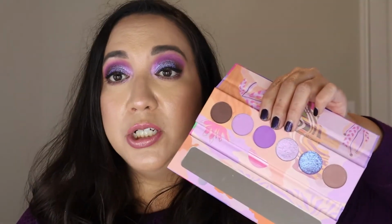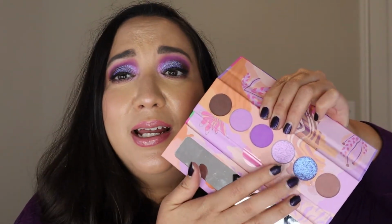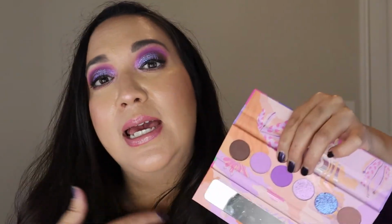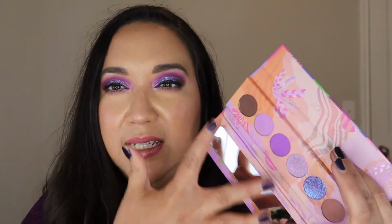All the other shades perform beautifully. The shimmers in here are stunning, especially this duochrome. So the palette is still worth it for me, but I could understand having a dud shade in this palette being a deal breaker for you, because it is a small color story and that is like the main purple in the palette to make a purple look. So then it restricts you to have to kind of lean on the browns if you're someone who likes to only use one palette to create their look.